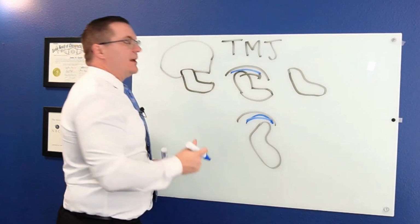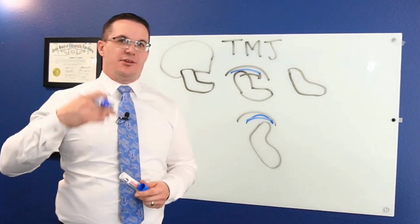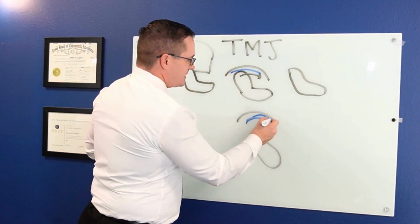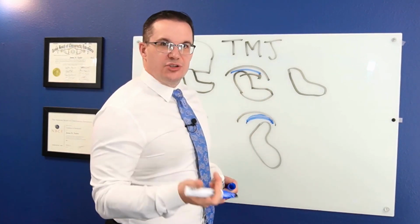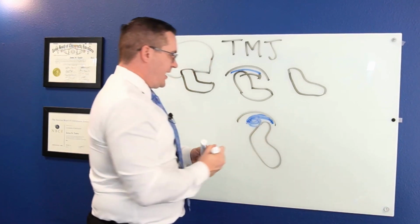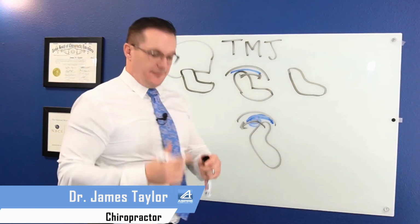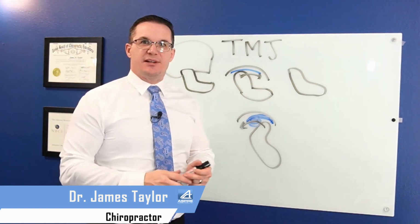Now, people come in with TMJ issues: they'll have lockjaw, they'll have clicking, the mouth will deviate to the side when they open up. What happens is this meniscus, this chunk of tissue, will get lodged, stuck, or jammed in there, typically in the open position, and that means the mouth has trouble going back into neutral. So from a chiropractic standpoint, how do we fix that? How do we address that?